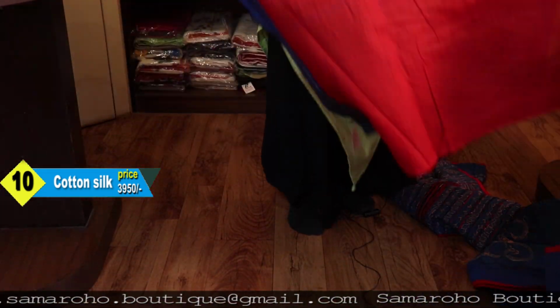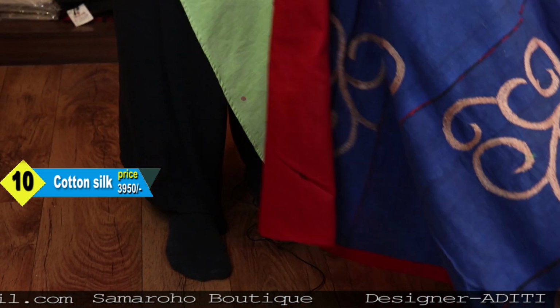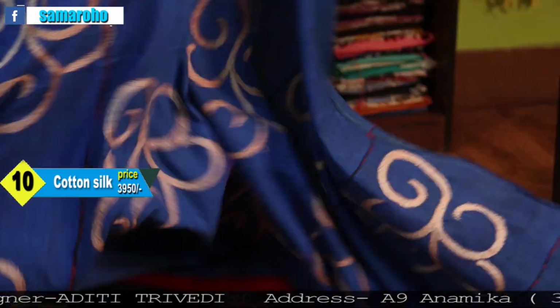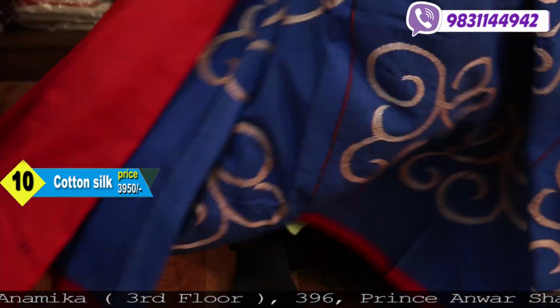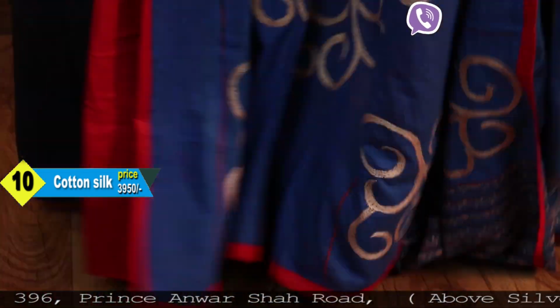Royal blue and red combined. This is a blouse piece. The whole saree has this ornamental type of motif.